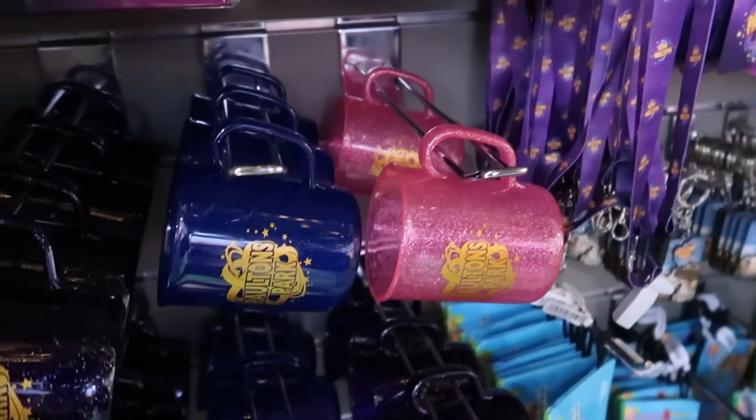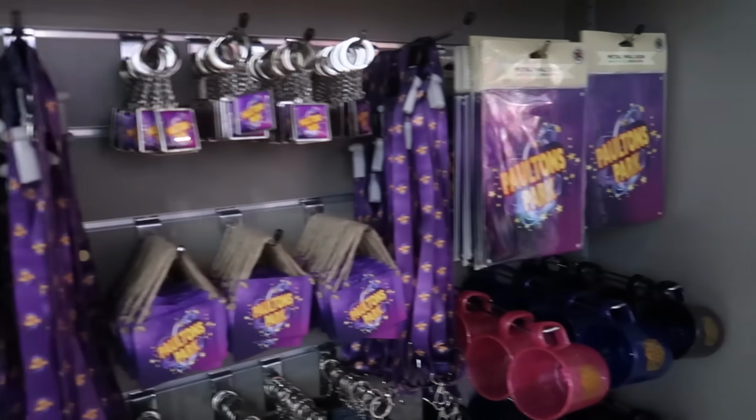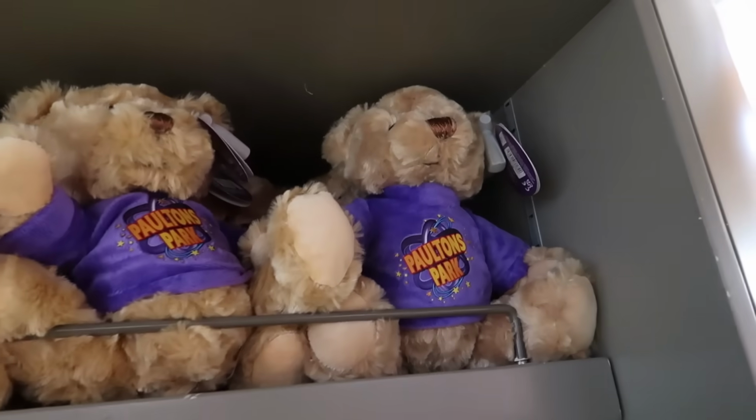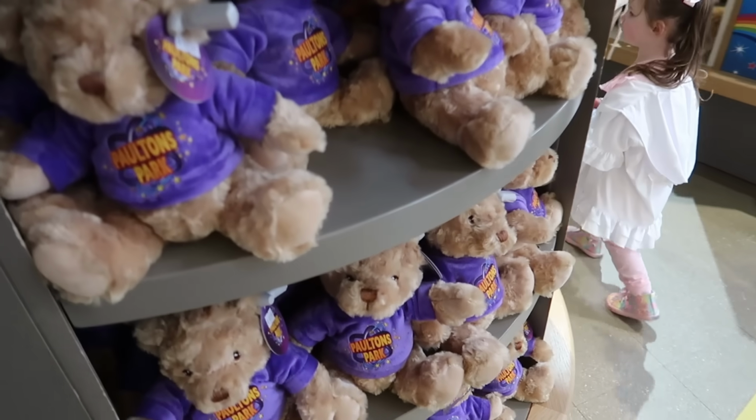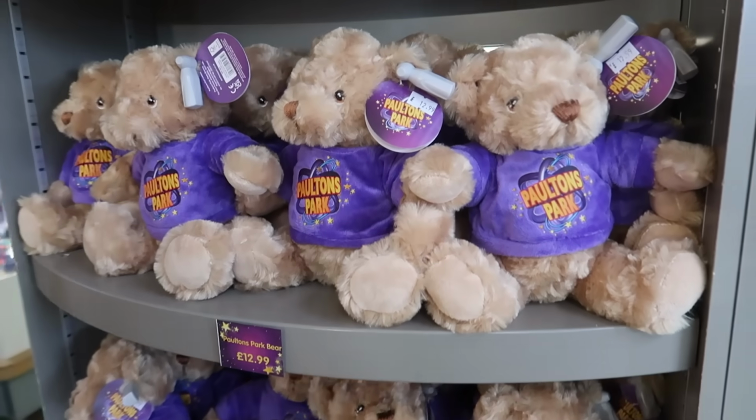With the logo on. You've got just the plastic mugs there. Not a big fan of the plastic stuff. Yeah, key rings are quite nice there. Metal wall sign. Teddy bear's quite cute just up there as well. Of course, you've got all Peppa Pig merch in here. There is a shop in Peppa Pig World though as well that sells that. $12.99 is not too bad for the bear.